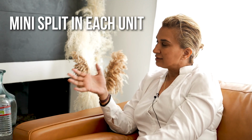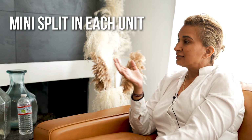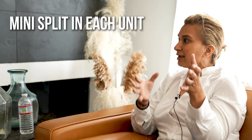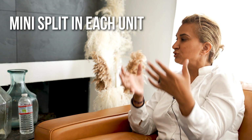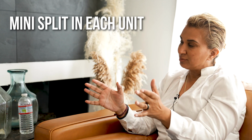Got it. So everybody gets their own temperature control. How are you doing that? Different thermostats? No, I'm doing a mini split in each unit because again, these houses are older. Generally, I'd have to replace the HVAC anyways. This allows me to, instead of buying one unit for HVAC, buy 7 separate units plus one for the common area, so 8 in total. And I give everybody the ability to change their own temperature. That's got to be very expensive.